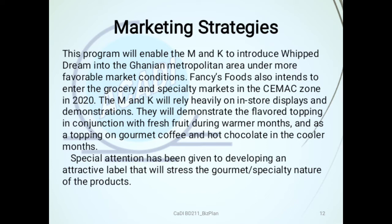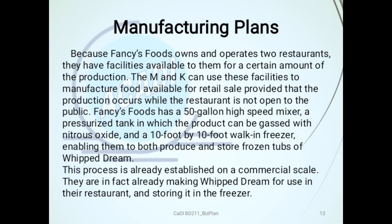The M&K will rely heavily on in-store display and demonstrations. They will demonstrate the flavored toppings in conjunction with fresh fruits during warmer months, and as a topping on gourmet coffee and hot chocolate in the cooler months. Special attention has been given to developing an attractive label that will stress the gourmet specialty nature of the product. Manufacturing plan.